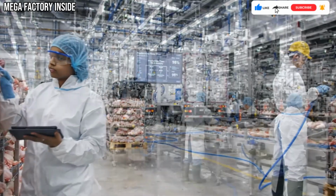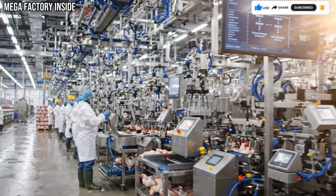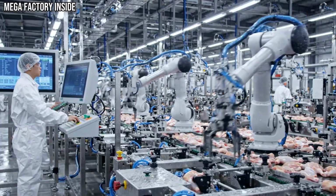The scale of the operation is immense. From the moment the transport units arrive, every step is managed by computer.